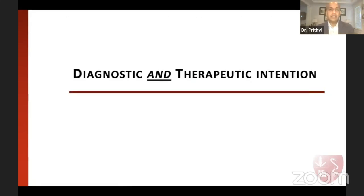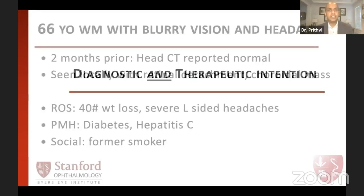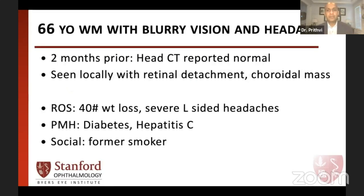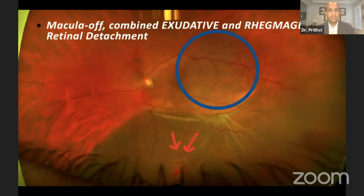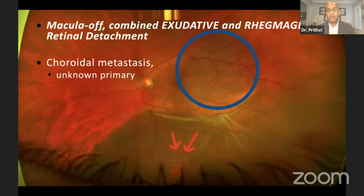Sometimes doing an intervention can be both diagnostic and therapeutic in its intention. This is a 66-year-old gentleman with blurry vision and a headache, who had a previously normal CT scan but was noted to have a retinal detachment and a choroidal mass. Of note, he has a 40-pound weight loss, is a diabetic, has a history of hepatitis C, and is a former smoker. Here we can see the macula, as well as a rhegmatogenous detachment with an inferior hole, but we don't know where the primary tumor is in this case.